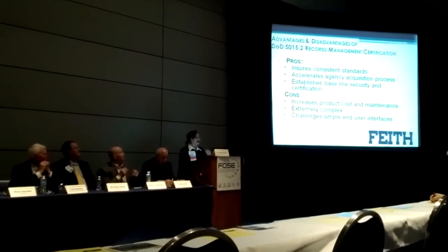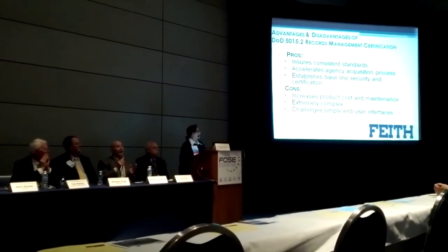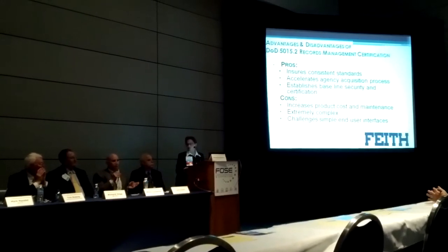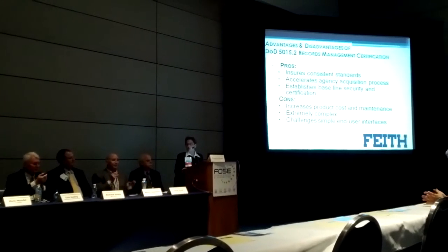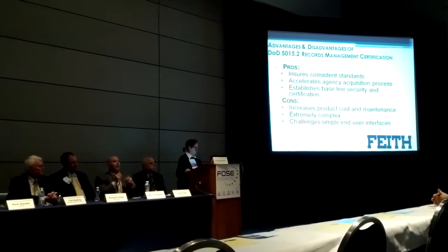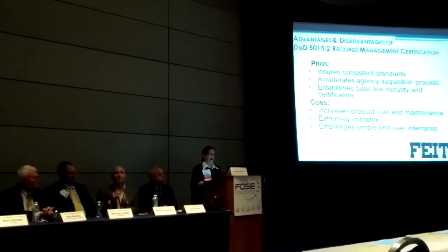Third one is establishes baseline security and certification. One of the big issues within the DoD 5015.2 spec is how do you guarantee security of the objects? And I say objects rather than images, it's anything that you may want to store related to it. And it could be also physical stuff that's outside of the electronic realm that you need to manage in a secure way. And you need to know when you put it in the system, no one can go in there unless they have the right permissions or the right disposition schedule to take things out of the system. So you know that you have a very secure system to manage this because it's been certified and not just a compliance issue. And also you have, again, the certification point.